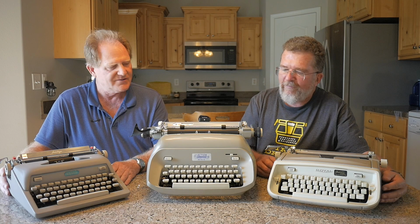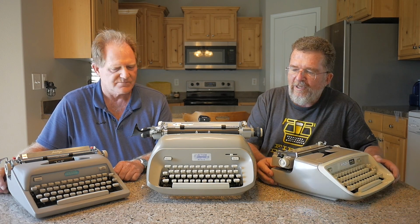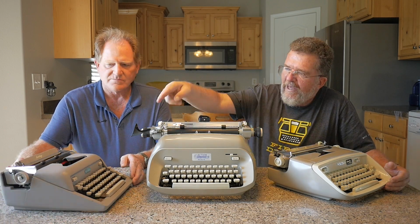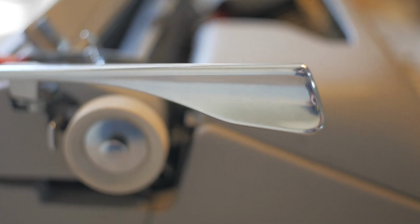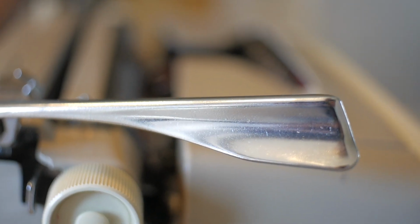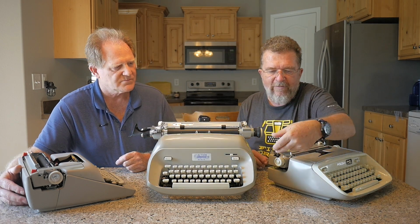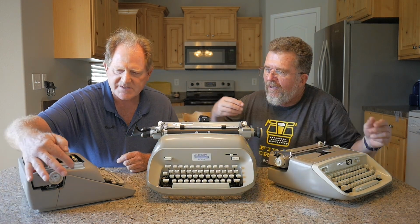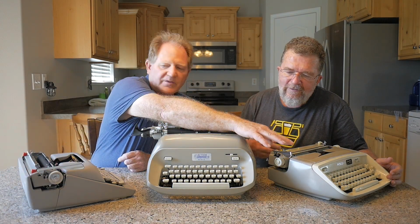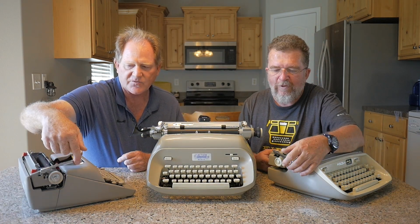Another thing I'm noticing while I'm sitting at this angle, maybe the camera can't quite see it, is the carriage return lever. That lever is more sculpted than this one. This one is the most shallow and thin, and then this one gets to be a little bit bigger, but it still has that same Royal shape. This is all the same here. It sticks up at a little more of an angle. This is more streamlined. This one will push down for going in the case. This one does not. It just folds over.